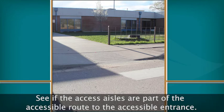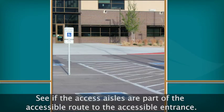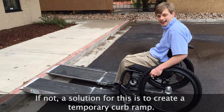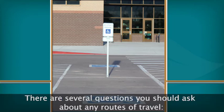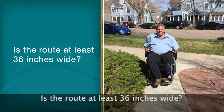See if the access aisles are part of the accessible route to the accessible entrance. If not, a solution for this is to create a temporary curb ramp. See if there is at least one accessible route of travel from public sidewalks and bus stops to an entrance. There are several questions you should ask about any routes of travel. Is the route at least 36 inches wide?